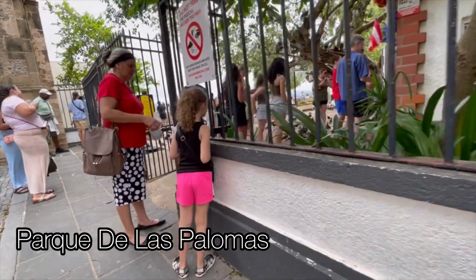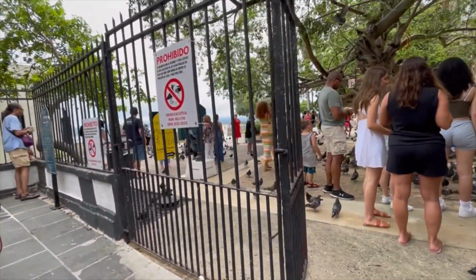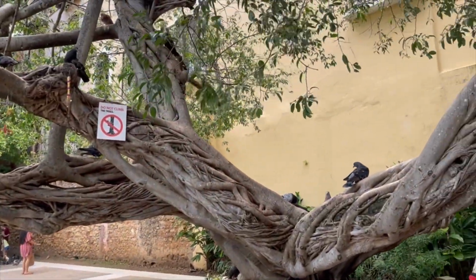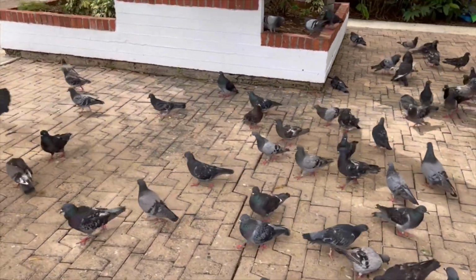And if you're interested in feeding them as well, you can buy birdseed from a vendor near the entrance gate. And right outside, along the wall, is the Capilla Santo Cristo de la Salud.